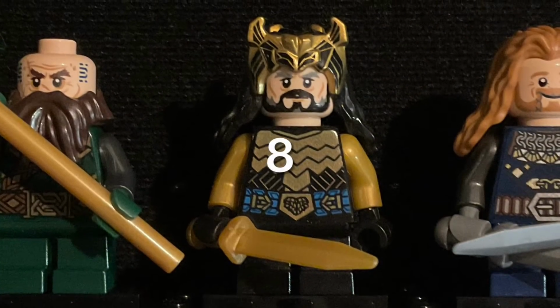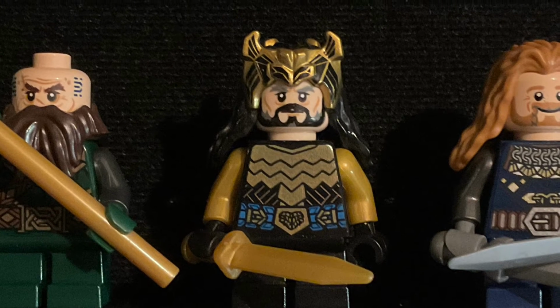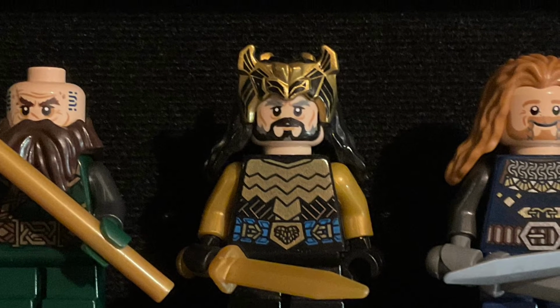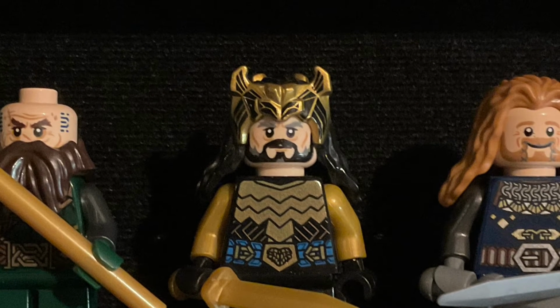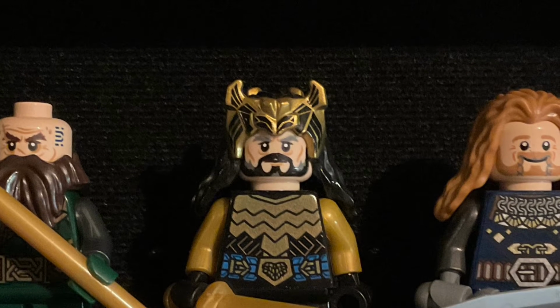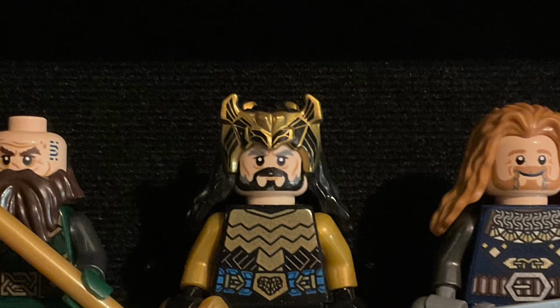Thorin Oakenshield, the Battle of the Five Armies variant. Look at that hair crown mold. One of the best molds in the theme by far. And it's the same outfit that we see Thorin wear in the movies and also in the Lego Hobbit video game. So that unfortunately wasn't a figure, but they did make this Thorin Oakenshield for us, and I'm very happy they did.